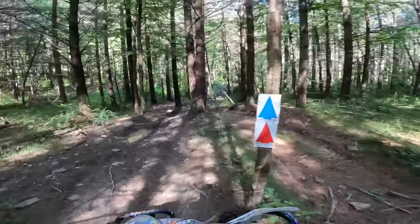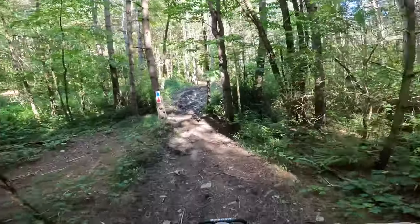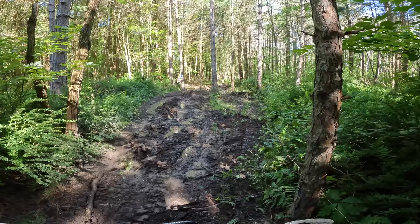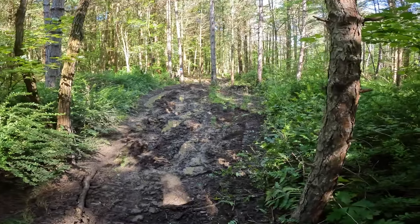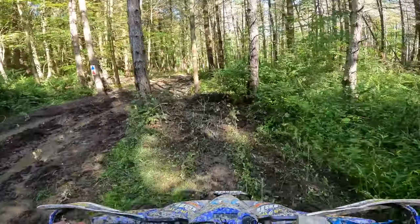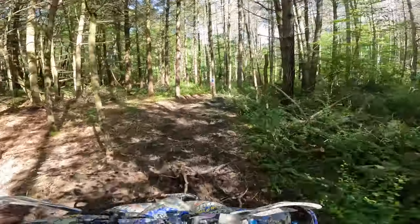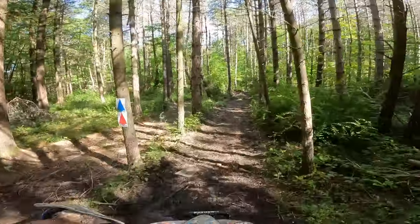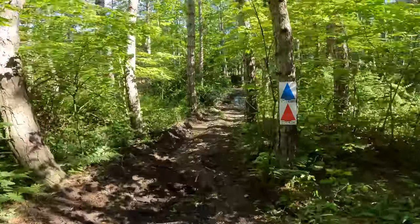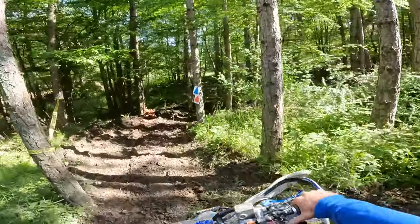But anyways, we're getting in here to a, this is like, I feel like I'm in Snowshoe. I see mud. Now this may or may not get nasty, so it depends how much it dries up today. But you got an outer section over here you can take. Some people will just come flying in through it. Here you got a split line. Nice to have split lines out here, especially for the slower riders like me. Give the faster ones a chance to pass.